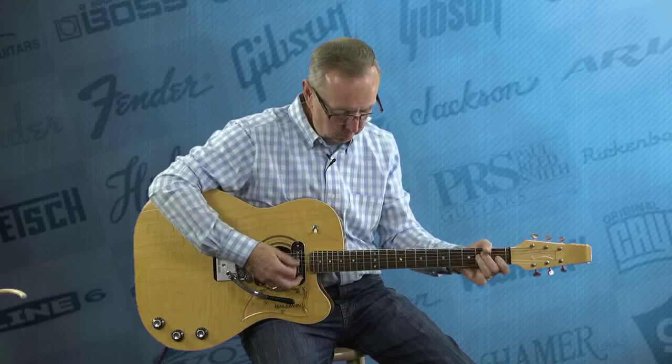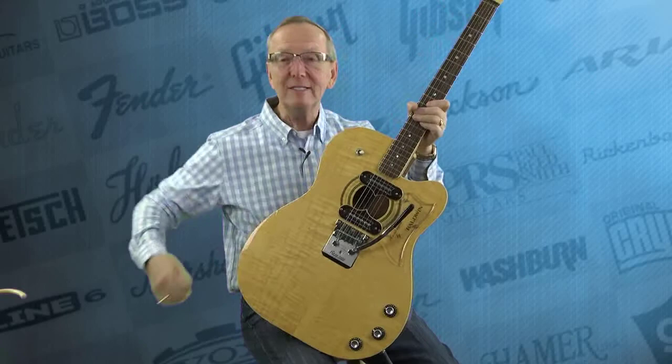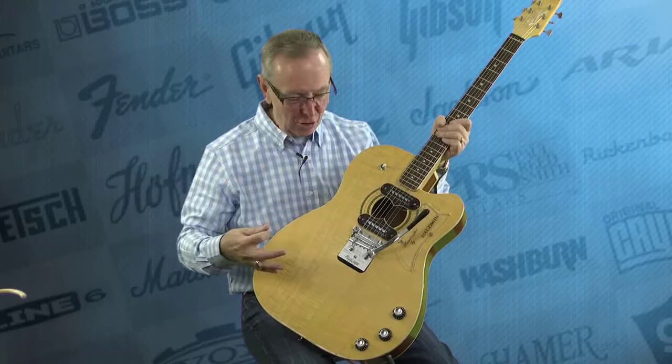By this whammy bar on this guitar. You know what? I see this guitar in a country band. I mean, tell me this would not be the coolest guitar standing up there strumming this thing with a big cowboy hat. I mean, this guitar is so neat looking. I mean, it's just awesome. Love it.